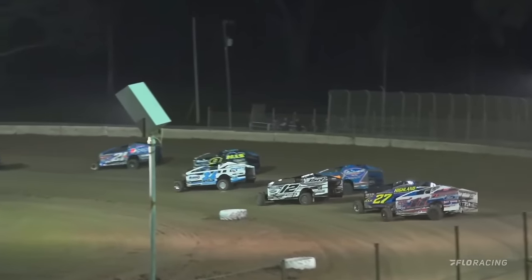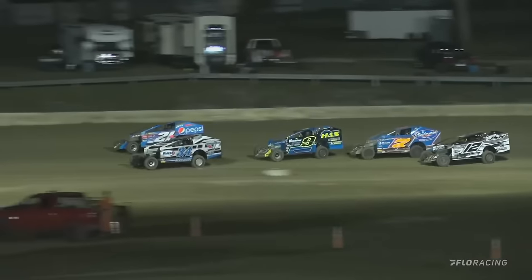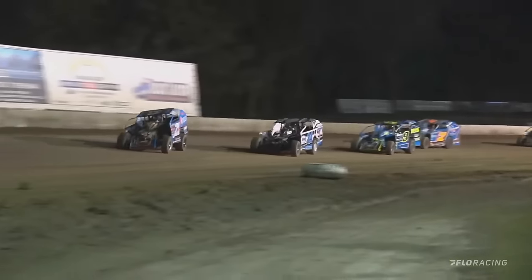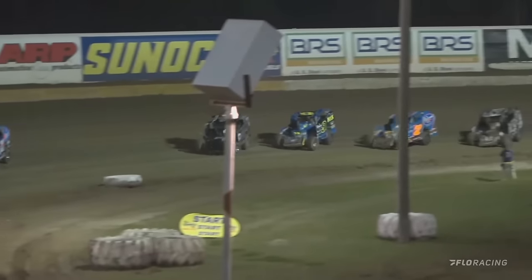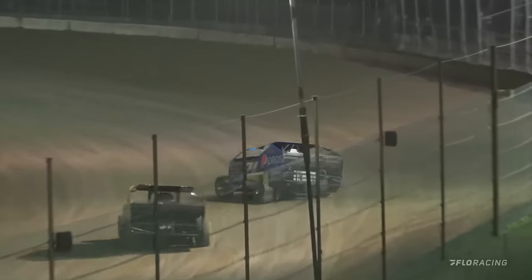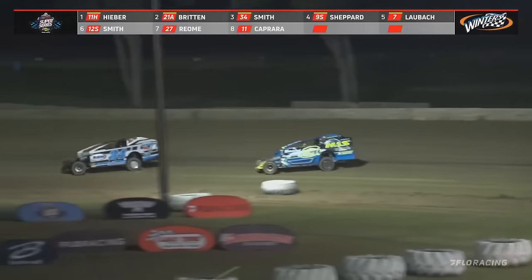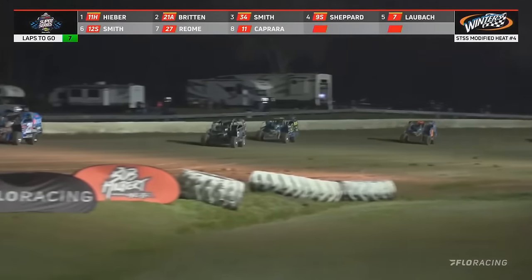4th of 4 heats for the Bob Hilbert Sportswear Big Block, Small Block Modifieds, part of the Capital Custom Trailers and Coaches 2024 Sunshine Swing down the back straightaway into the turn. Batman's got 2nd spot into the turn. Matt Shepard trying to gain the 3rd spot. Can't get him. So Britton a 2nd, Rusty Smith trying to hold on to that final redraw spot. Matt Shepard back there in 4th. Rick Laubach rounds out the top 5.